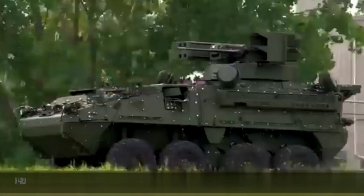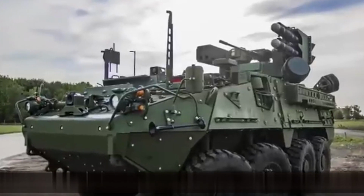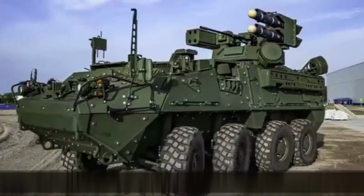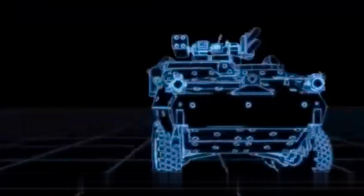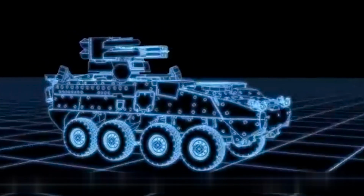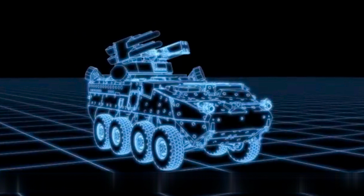The Army has 4 m-shorad vehicles, but if the system works as planned, it will almost certainly buy dozens more. The service has nothing else like it for engaging enemy drones and artillery, and it has 10 combat divisions and several separate brigades and regiments to protect. The service says this summer's testing demonstrated the design characteristics and performance criteria established for the program, which is a major step toward fielding the system.